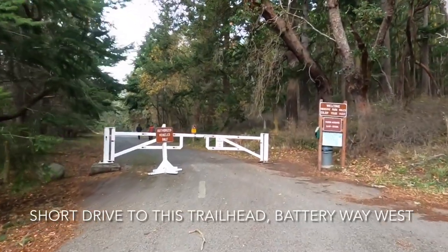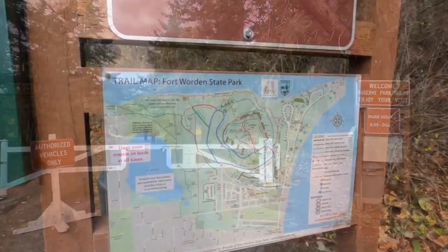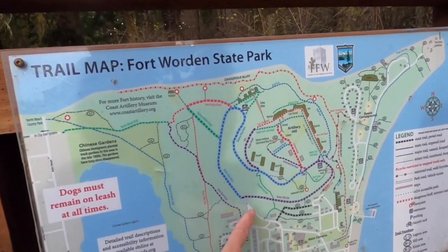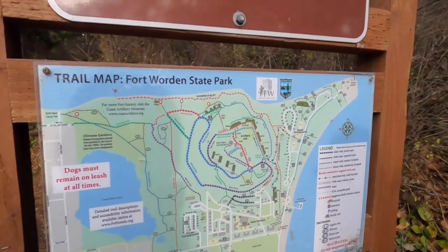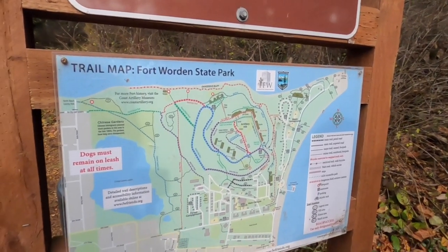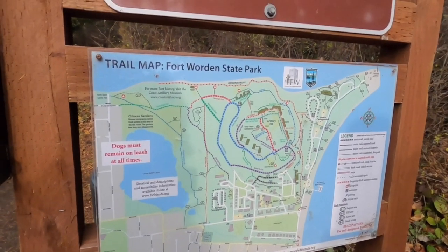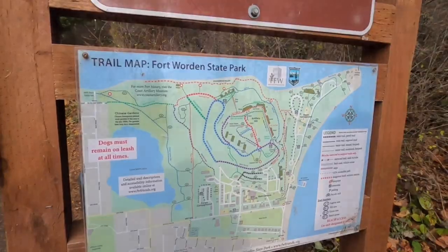So the road's closed. We'll look at the little map here. Okay, here's a little map. I think that we've driven up this, do you think? We're right about here. We're near the Battery Way West. And we're gonna... Lots of different loops that we can do, but have you been up here before? No, we're gonna go check it out. I was here a few years ago.